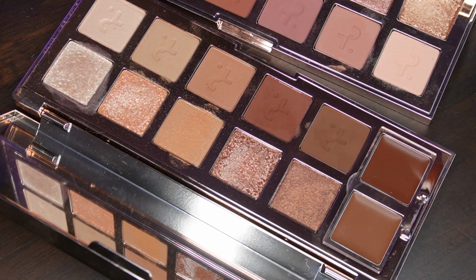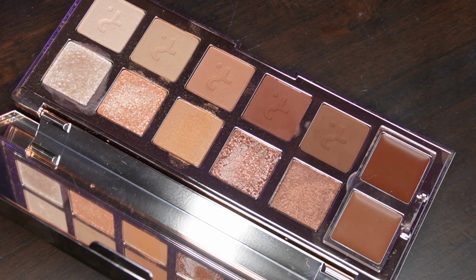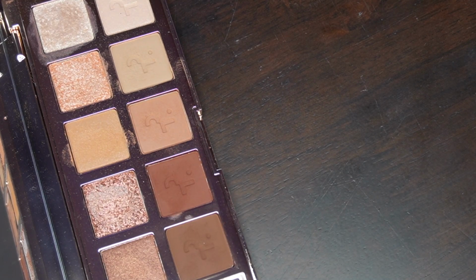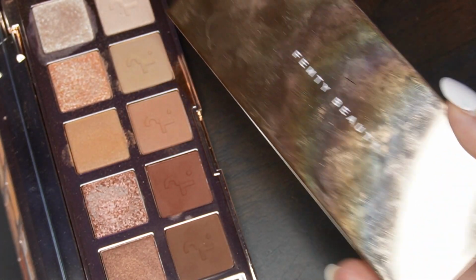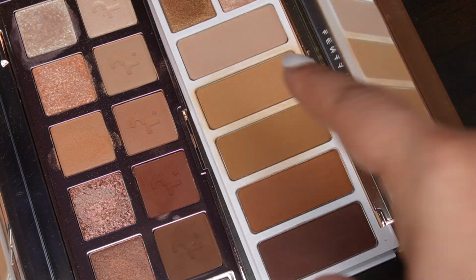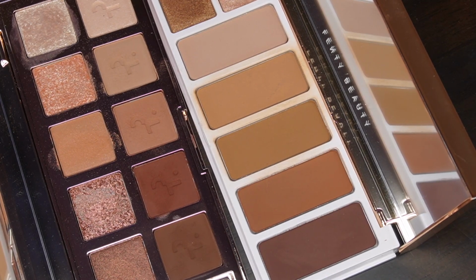And this one, the first one he came out with, that is gorgeous. It's such beautiful browns and shimmers. And then we also have, hold on, this one from Fenty Beauty. These are also very pretty browns. This was like a contour shade palette.